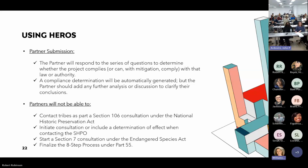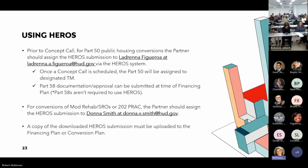Again, it won't be difficult for comprehensive, but it's going to be a little bit interesting for leading edge with the go-getter owners that are doing that. So we got to be careful with that. Yeah, undoubtedly, you will get a Part 50 where the partner has already done the SHPO and TIPO and probably the endangered species consultations. It doesn't matter. You still have to do it, just as a big flag.